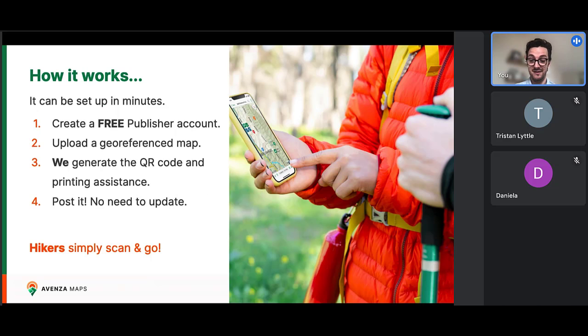It's very easy to get started with posting these QR codes. First, all you need to do is sign up for a free publisher account. Then you upload your georeferenced maps to the Map Store. We will then generate the QR codes for you, linking your maps to them, and providing you with any printing and distribution assistance that you need so you can post it. Hikers can then simply scan and go.